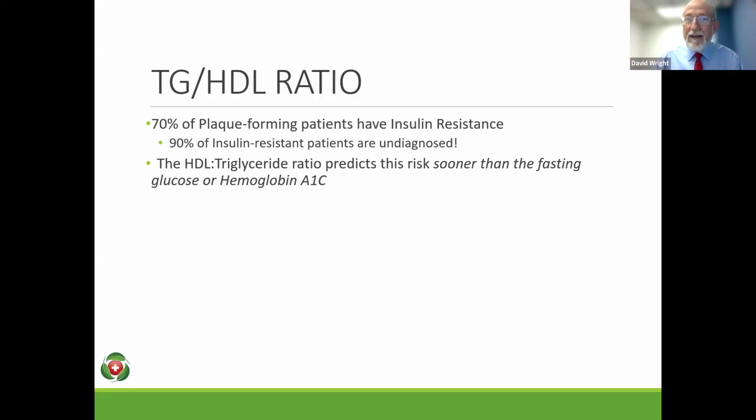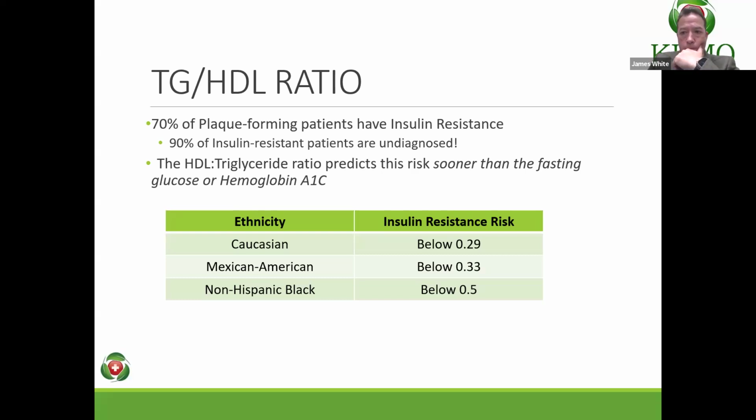And I apologize, the title of this slide has what's more traditional as the triglyceride HDL ratio. The lab that KBMO is using reports it as an HDL triglyceride ratio. It's the same principle. So when we look at that ratio, if you're Caucasian and that ratio is below 0.29, you're likely to have insulin resistance. And you can see there are different ethnic cut points to use as well. Now you'll notice Asians are not on there. Indian continent patients are not on there. So we don't have cut points for everybody. So the default that I would use if it's not Mexican American or not Hispanic Black is the 0.29 cut point.